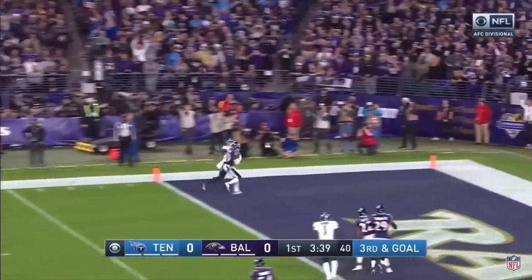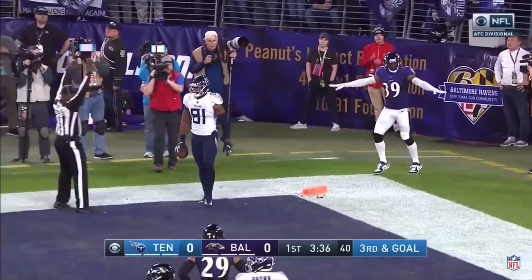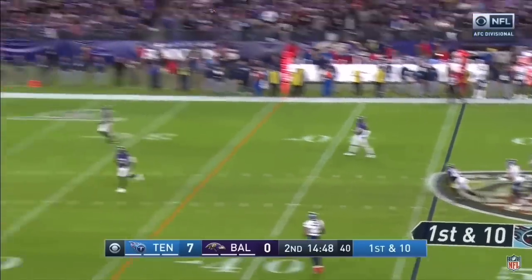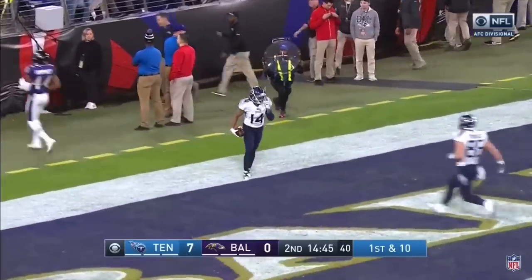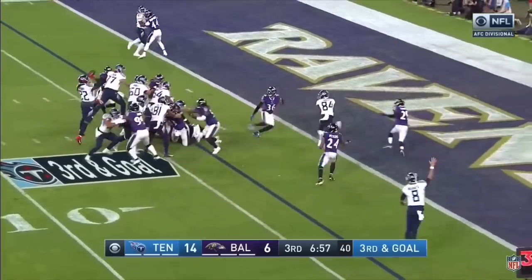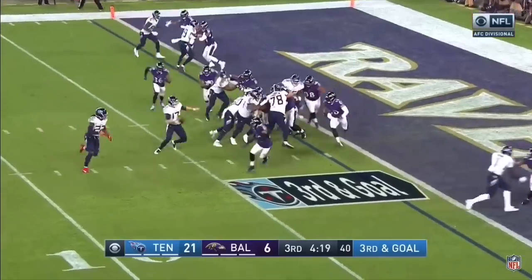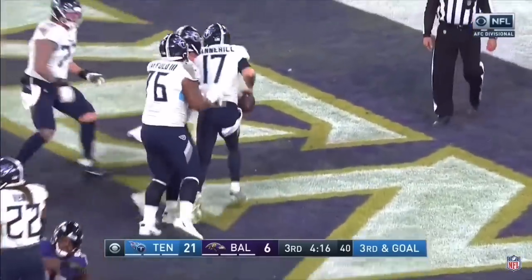Tannehill tosses. End zone. Oh! Jonnu Smith. About as good a start as you could have for Tennessee. Tannehill. Looks for the home run ball. Separation. Khalif Raymond. Direct snap. Henry. Jump pass. Oh, trickery. Tannehill fakes the pitch. Tannehill. Second effort. Touchdown.